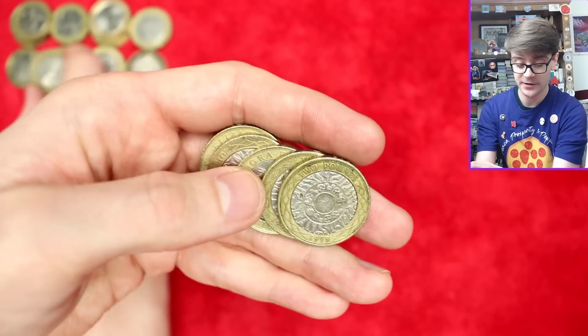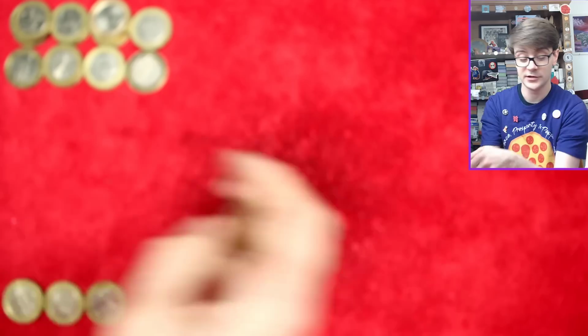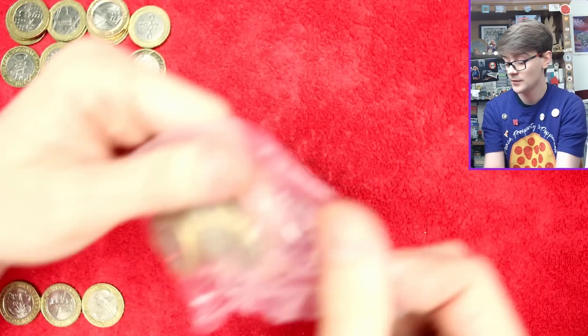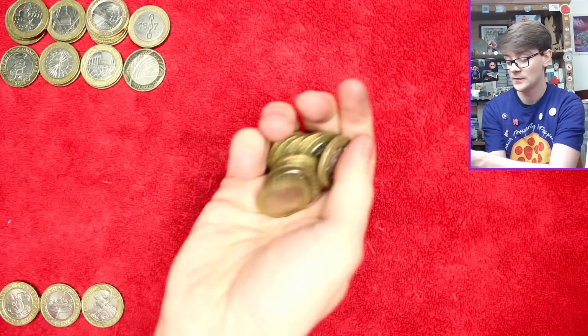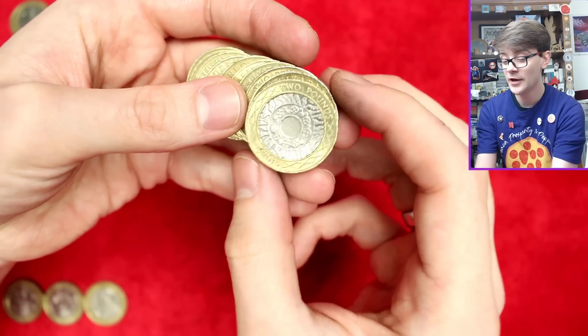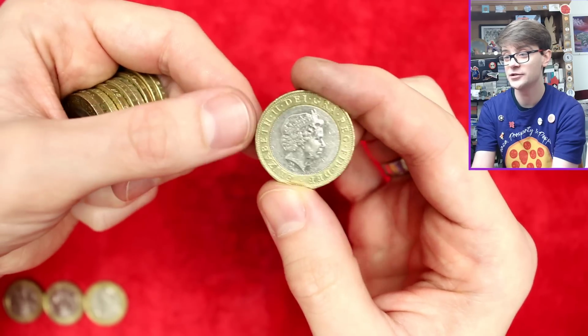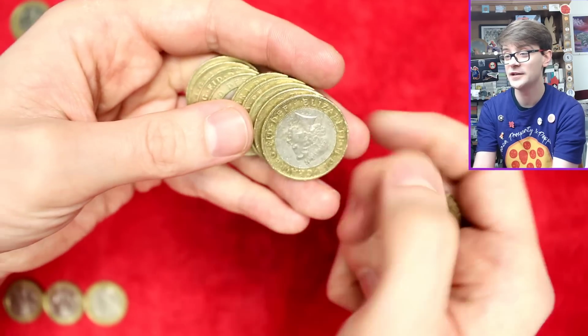Guy Fawkes, Gunpowder Plot, once again. And that's your lot from that bag. That should do another edge inscription, but I think we've done enough edge inscription hunting for one video. I will also be checking for rotation errors on the technology, so if you take the date at the bottom, £2 at the top, rotate it like that, the Queen should be facing that way.